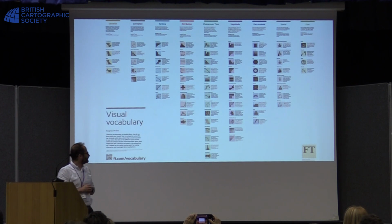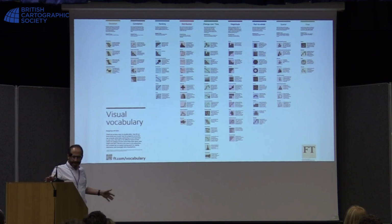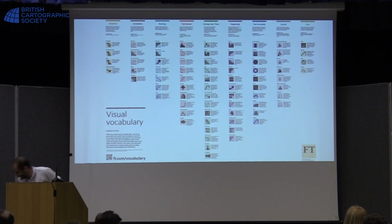So we ended up printing off a copy of this for every secondary school in Britain and distributing it through the Royal Geographical Society. It's a big poster. Put it on the wall and have conversations about data with it. It's a really simple idea.